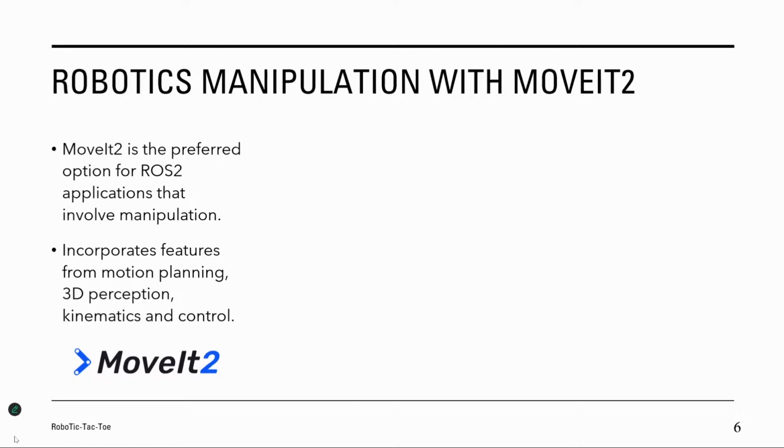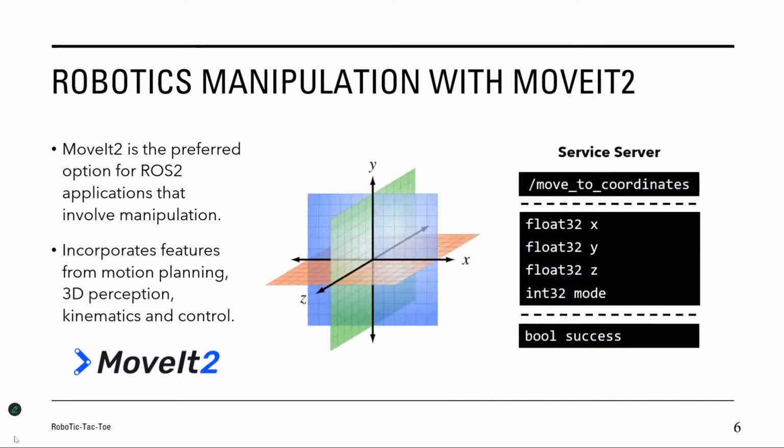With the simulation ready, I needed to deal with the arm's motion. The preferred tool in the ROS 2 ecosystem for this task is the MoveIt 2 package. Since it incorporates features for motion planning, 3D perception, and kinematics, it saves developers a lot of time when dealing with manipulation problems. After configuring the robot to work with this package, I focused on setting up a ROS 2 service called Move to Coordinates.